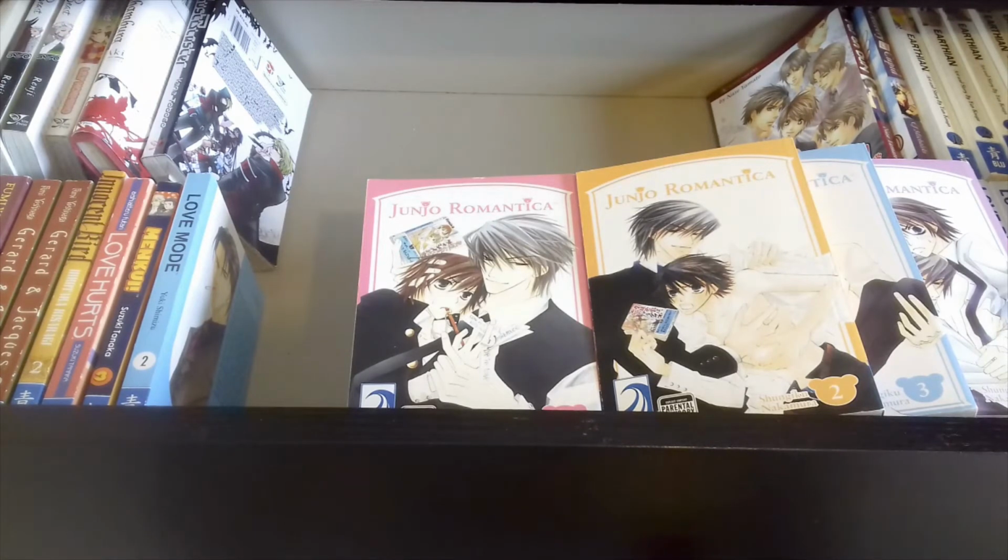So these are the extras. That probably came with a group BL lot or BL bundle that I was buying. So yeah, some random extras.